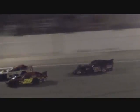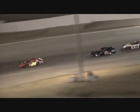Calamity Corner in the 51 modified, as they're going to get the halfway to go sign this time by. The kid Peyton Lucas looking to move into that third spot as he's challenging the inside of Rocky Rash's number 1. As he'll take that advantage away, J.D. Kelly looking to do the same as he's looking to get around Rocky Rash. And Rash will move back to the 5th spot.